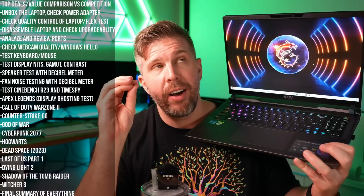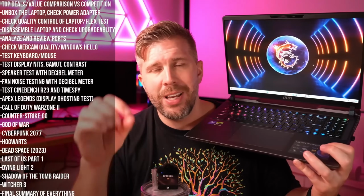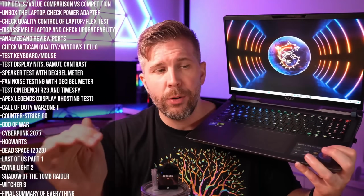The fan noise on this on max fan was 58.5 decibels, which is a fairly loud max fan noise. Extreme performance mode was 57 decibels. Balanced mode was around 47 decibels, and silent mode went all the way down almost to the ambient room noise of 44 decibels, which is very, very quiet. Ambient room noise in my room is usually around 43.5 decibels.